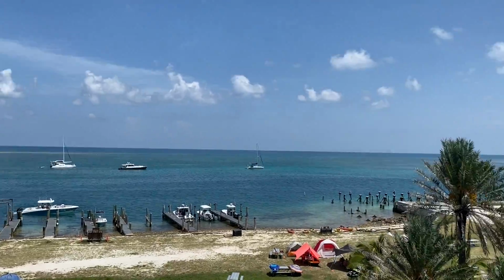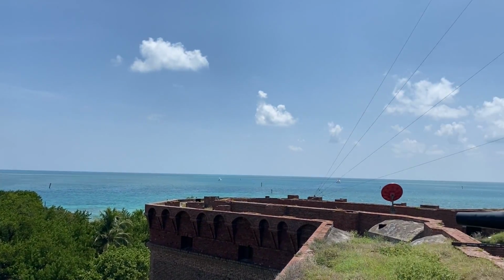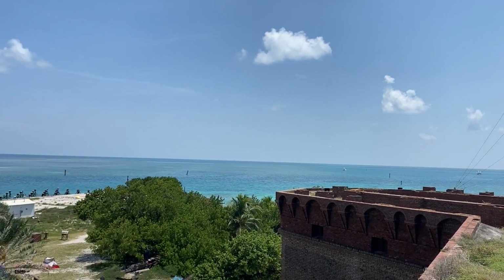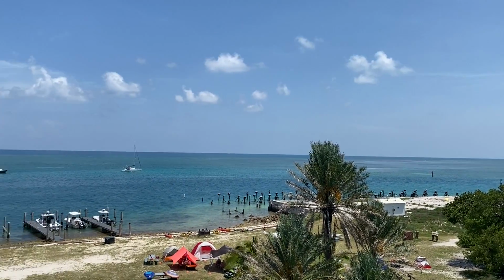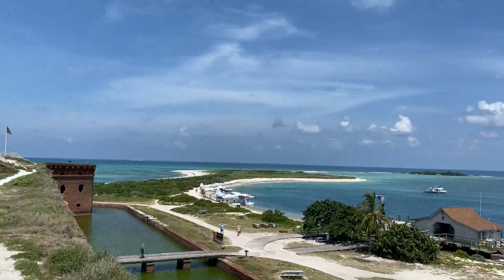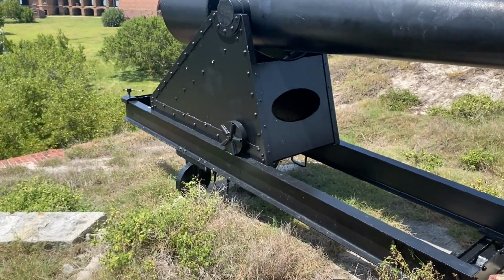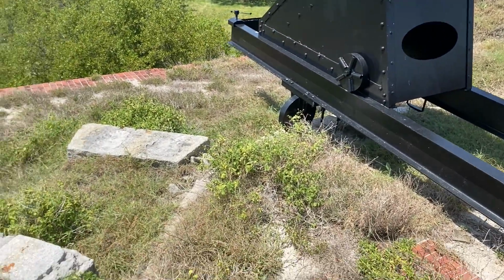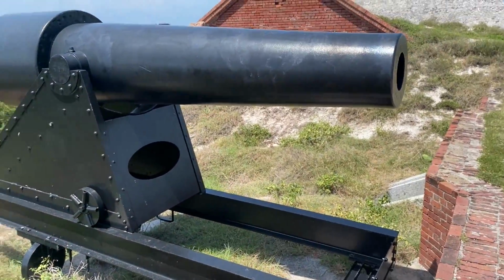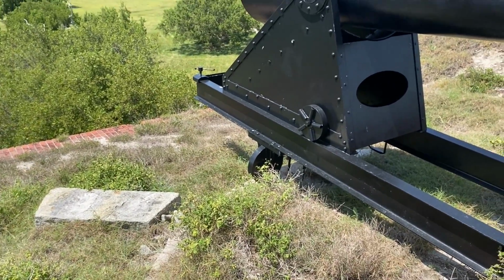All right, so from up here, we are taking a look at the Gulf of Mexico. You can start to get an idea of why this place was built in the first place. The intention was to express U.S. dominance over the Gulf of Mexico and the trade routes to the Mississippi River. Watch out for cacti. And another neat thing I just noticed about these guns, they're on these wheels. You can see there's actually a concrete path that goes around in a semicircle, so they can wheel it back and forth, and that's how they're going to aim these things, in addition to rotating them up and down. That's pretty cool.